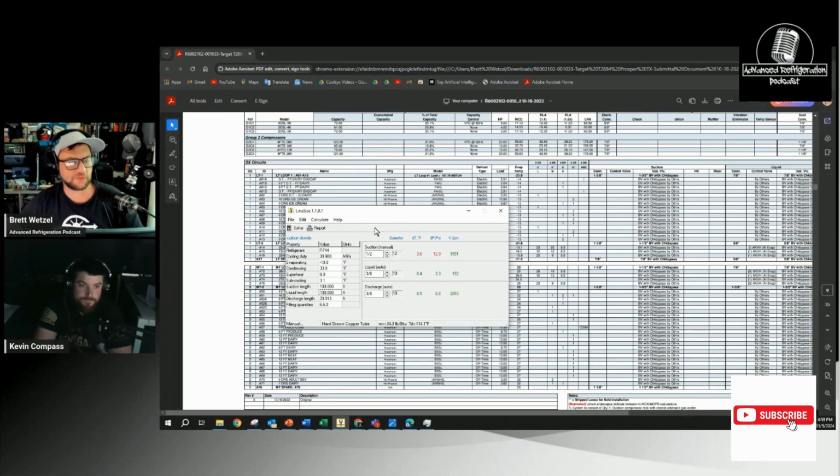Dylan was saying that he was using Cool Selector to try to figure this out, but he was using that own app, and I was like, I've never used that for this. I literally just learned how to use this within the past week because I had to do some line sizing for something, and I was like, I can figure that out now.